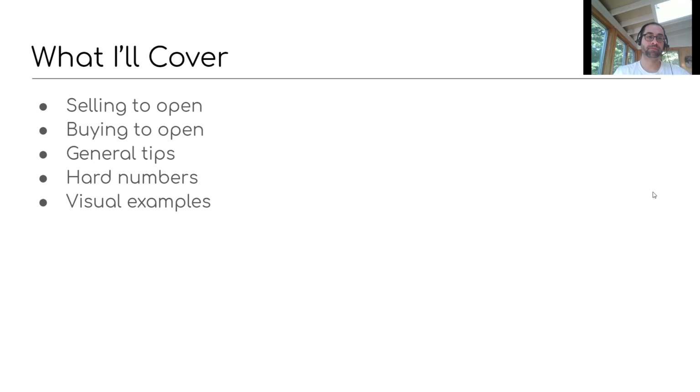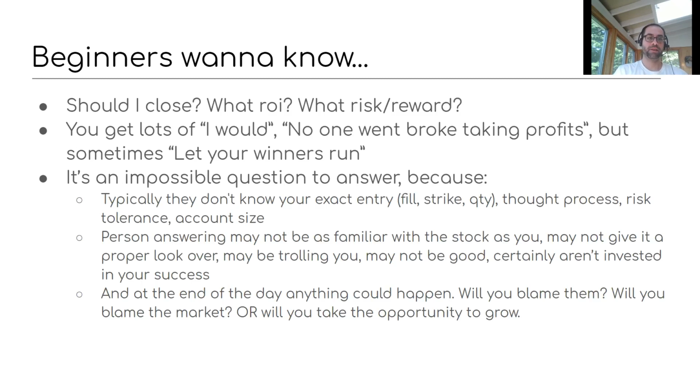Okay, so anyway, let's move on. What I'll cover: selling to open and buying to open, those are different scenarios. Most people, when they're starting off, are buying to open. And it's a little bit more obscure what profit level you should take when you're buying to open. Selling is much easier, that's why I start there. And then I've got general tips and some hard numbers and a visual example. So hopefully you can stick with me as we go through that.